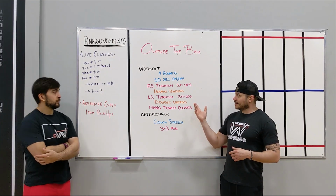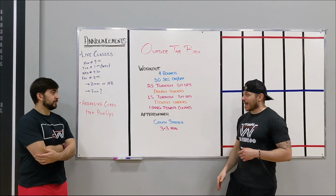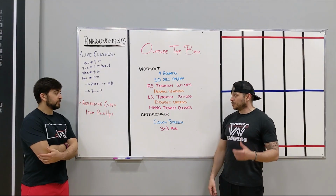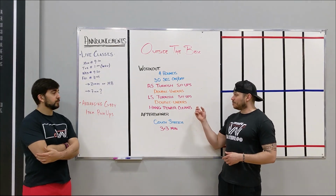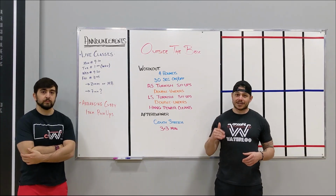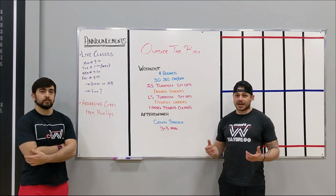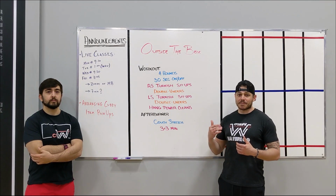Next we got the left side Turkish sit-ups. Then we got double unders again, and finally we got some hang power cleans. For the hang power cleans, you can use an odd object from home. We'll go over that in the demo video. If you have a barbell, pick something where you can keep moving for the 30 seconds. You don't want to go overly heavy where after 2 or 3 reps you're having a hard time hanging onto that bar. Pick something where for the full 30 seconds you can keep that barbell moving.